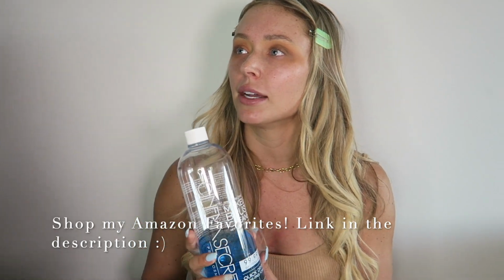Cinema Secrets. Oh, this is it. I thought this was a water bottle you brought every time. No. So this stuff smells so good. Like, it doesn't smell as good from the bottle, but on the brush, it's crazy. It's like vanilla. It smells really good.